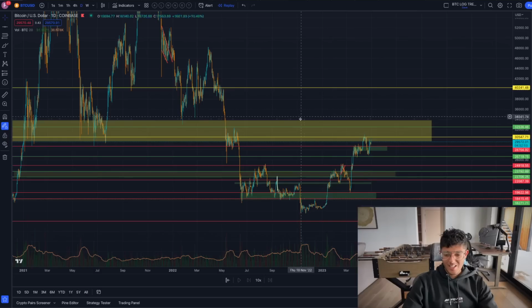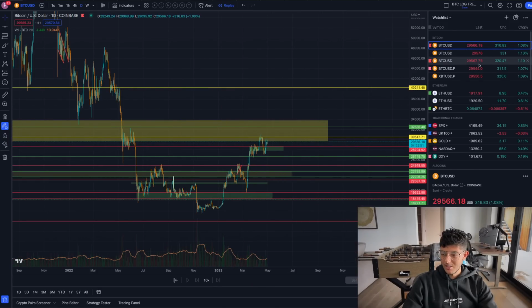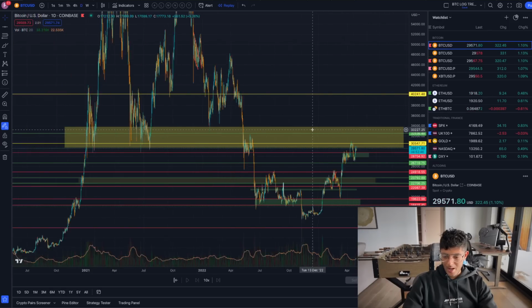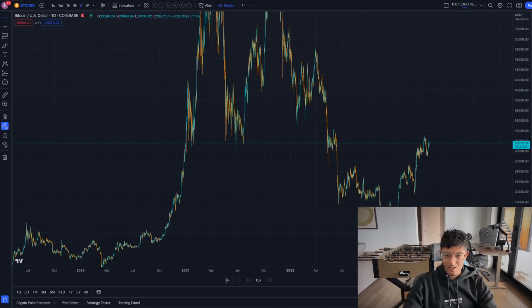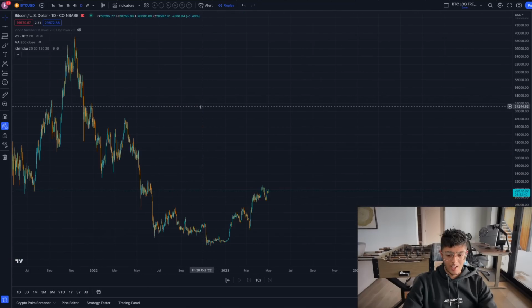And I can actually demonstrate this for you in a more scientific way, right? Because this box is not great to work with. What I actually want to do is, let's just remove all of the lines. Let's have a fresh start right here and take a look at the VPVR indicator.